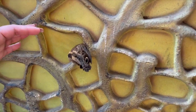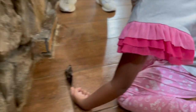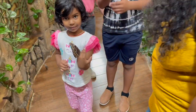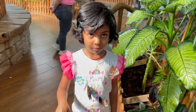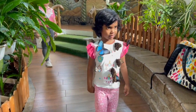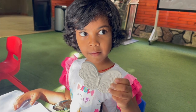Different species but the same family. So this is the Calico Pemulon, but family of the same species. See, it looks like an owl. Wow! I'm going to color butterfly.